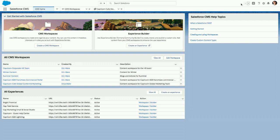So we have a new CMS home tab, and from here you can navigate into CMS workspaces, into Experience Builder, and it allows you to access all of the functionality that you've entered inside your Salesforce CMS app. So what that means is that you can create workspaces, and workspaces are libraries where you can group content, as well as experiences, and see all of the experiences that your content is serving.